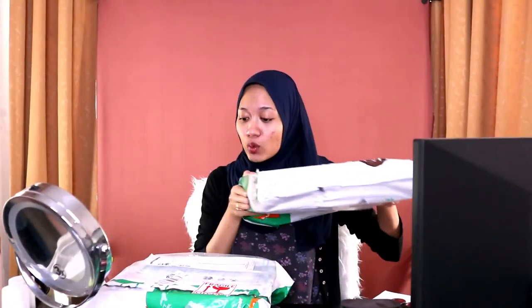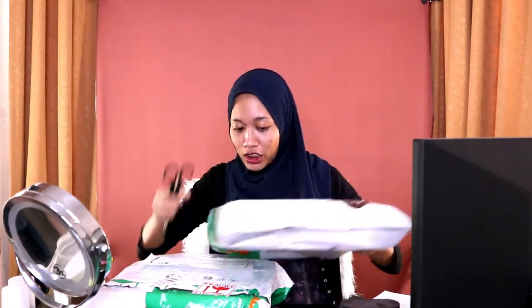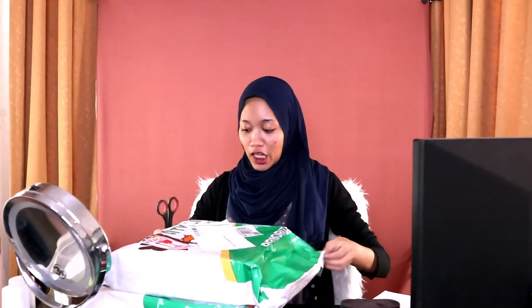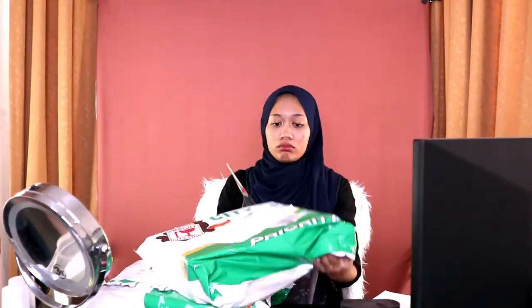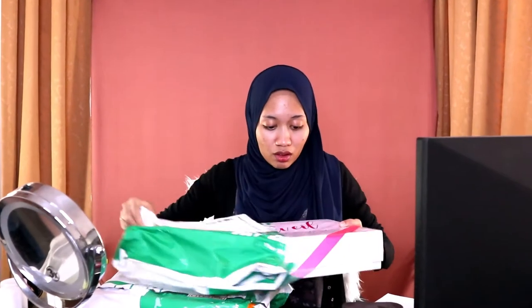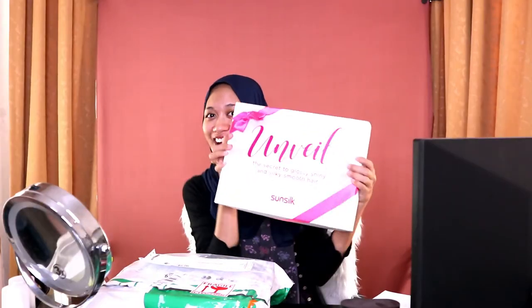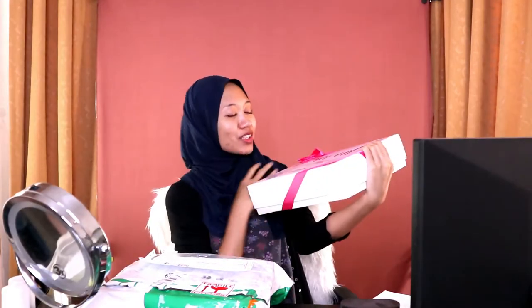Okay, jom kita buka the first one. Ini yang kecil. Yang second one ni terlalu besar dan berat, so kita buka ini. Okay, our scissors here. Let's unbox it. Nak start dari mana pun tak tahu. It's from Samsung. Yes, it's from Samsung.